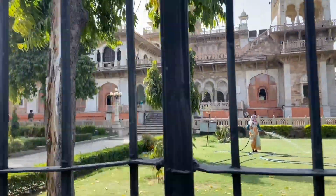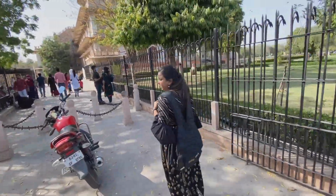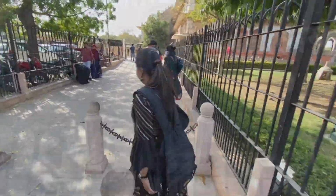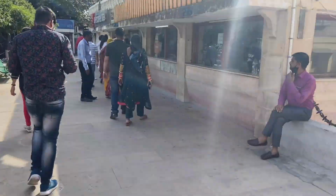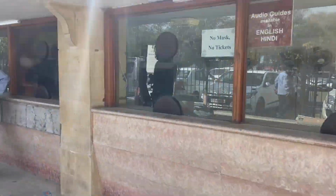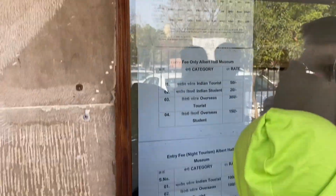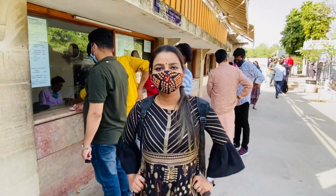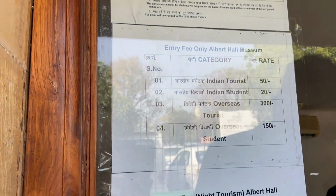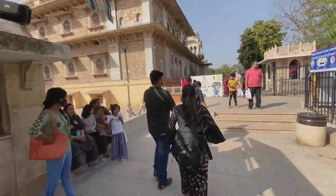The building of Albert Hall Museum was built in 1876 as a concert hall. The museum gets its name from the Victoria and Albert Museum of London because of the similarity of architecture. The foundation of the building started in 1876 when Prince of Wales visited Jaipur. The visiting time is all days of the week, 9 am to 5 pm, and the entry fee is 50 rupees per person for Indians and 300 for foreigners.